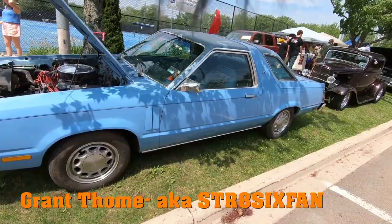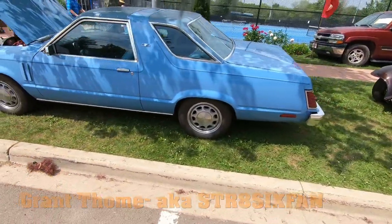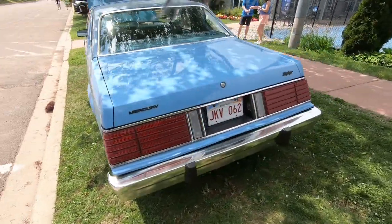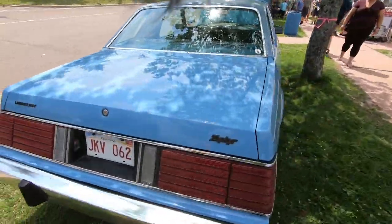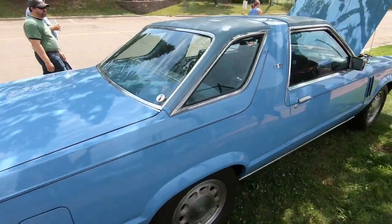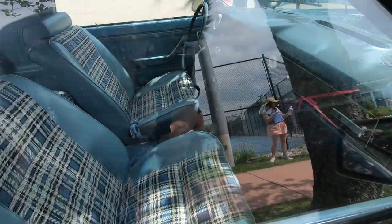So this one is for Grant. Does have a manual.